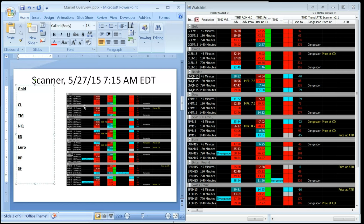There is probably a magenta peak on that one, and it's the 180-minute chart. I'm just going to put magenta peak 180. Is the RSI oversold? No. If there is a magenta peak, how far back to the ATR is it? 65 ticks. What stands out at you on crude?